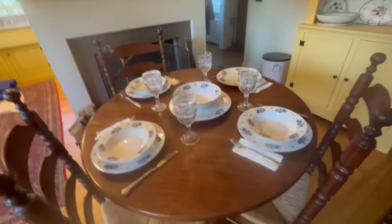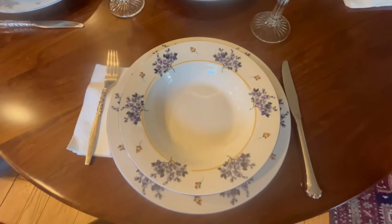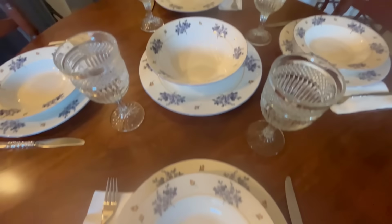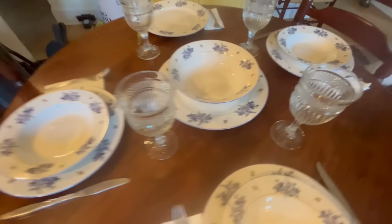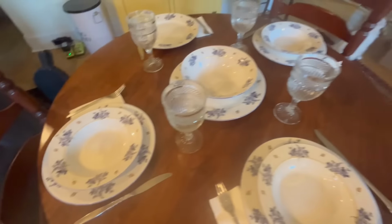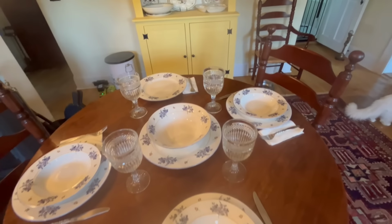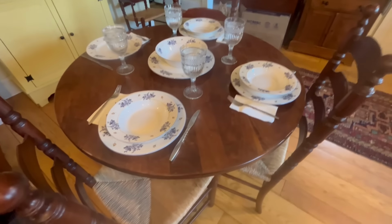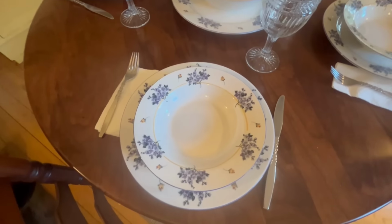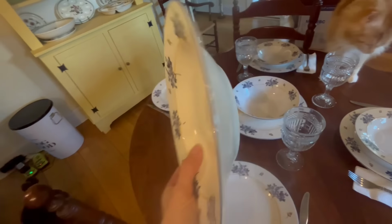Here it is. And see how pretty this is. And I have a serving bowl and a serving plate as well that go with this set. And I have 3 soup bowls. I don't have 4, but I think this gives you a sense of how pretty it looks together. I just think this is really pretty.